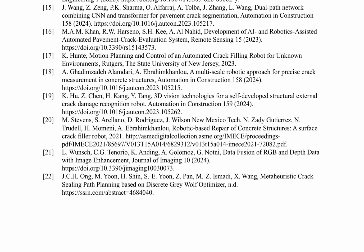These methods allow for accurate visualization and analysis of structures, enabling researchers to identify potential issues and plan maintenance or repairs accordingly. The authors also address the challenges associated with deploying these systems in real-world environments. For instance, they discuss the need for robust navigation algorithms that can guide robots through complex structures, as well as the importance of ensuring the reliability and accuracy of sensor data.